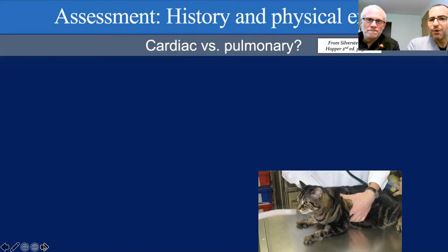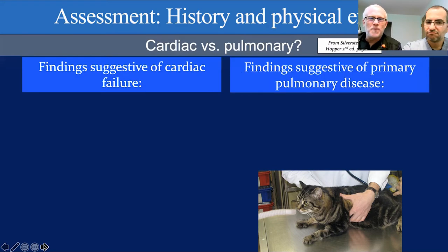So now what do I do, Dr. Boysen? I'm still left with a bunch of differentials. How do I help myself narrow down the possibilities? All right, and there's lots of things that we're familiar with, and this is from Silverstein and Hopper. If we look at cardiac versus pulmonary, when it comes to history and physical exam, all of us are pretty comfortable and know that the history and the triage physical examination can provide some clues. So let's go through those.